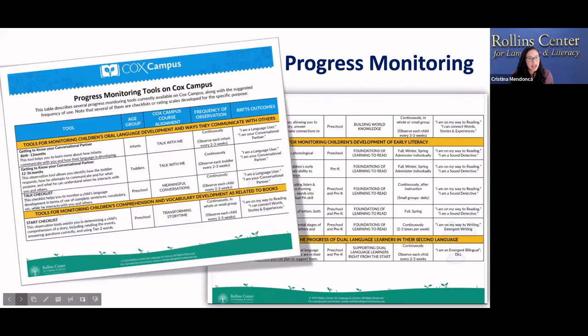And then the next slide, we talked about some progress monitoring tools on Cox Campus. You will also have a resource there because there are quite a few different options that will map it out for you. We try to do all the legwork for you in advance so that you have a tool there that you can just look up real quick. That's the progress monitoring tool I need to support this particular skill.